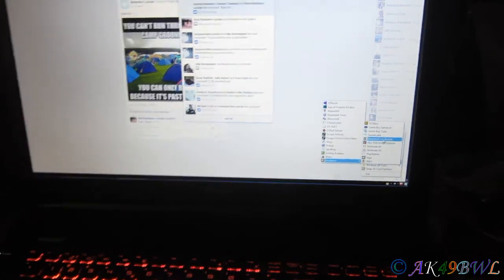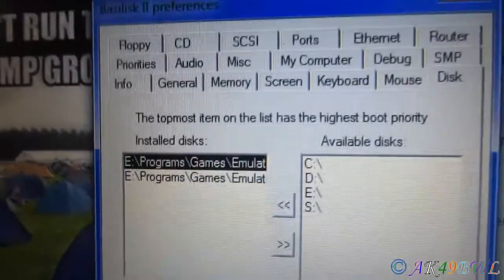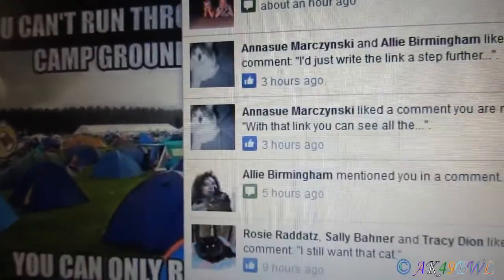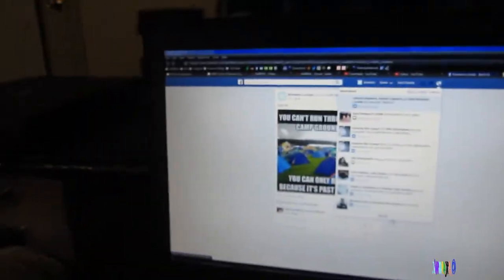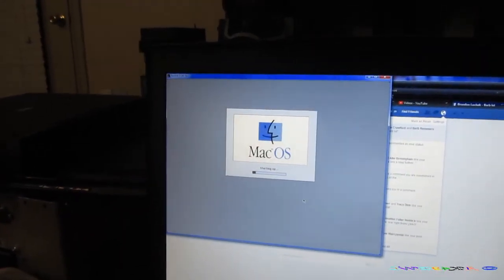I don't remember. I got macOS via Basilisk. It's got the drives on here. They're both 1 gig drives. One of these emulated drives is System 7.5.3, and the other is System 8.1. And I'm totally showing off my Facebook here, so that's just great.